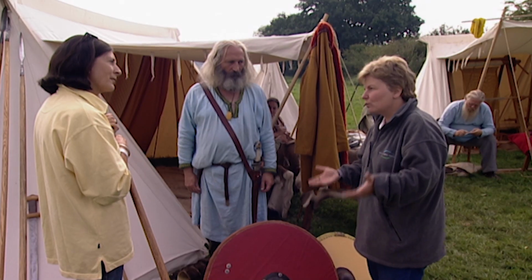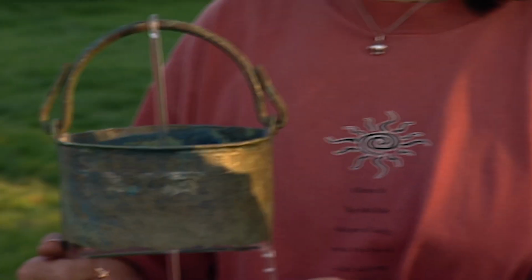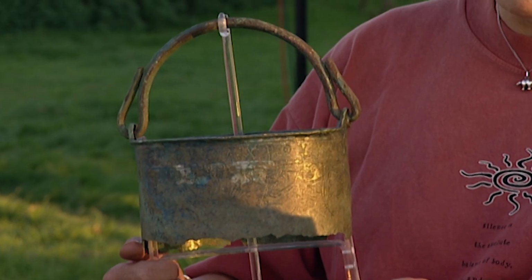And what do they want them for? Why are they in the graves? It's how you arrive in the afterlife, maybe, or it's a question of just pure status. And as grave goods go, there could be no status higher than our Byzantine bucket.